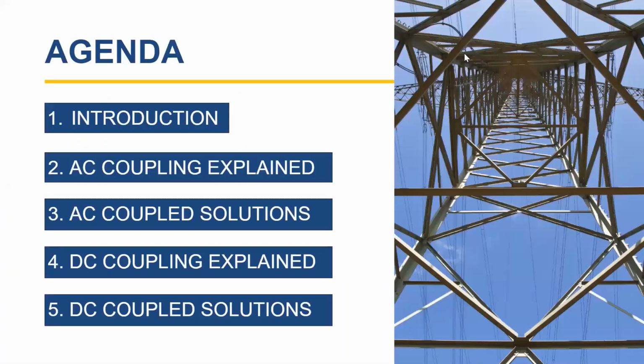I'll tell you a little bit about myself and my role and how I help serve account managers and our customers at Soligent, and then dive right into the fundamentals of AC coupling and what solutions Soligent has amongst that equipment, and then the same thing for DC coupling. I will pause for a Q&A after AC coupling, so that we can get all of our AC questions answered before we transition into DC coupling.